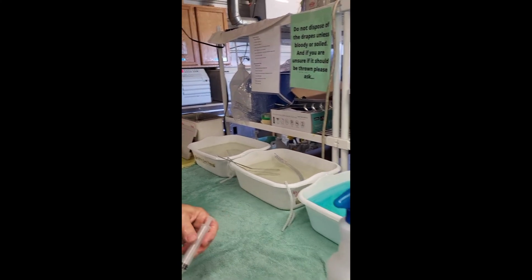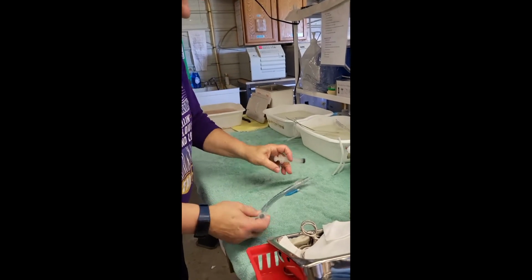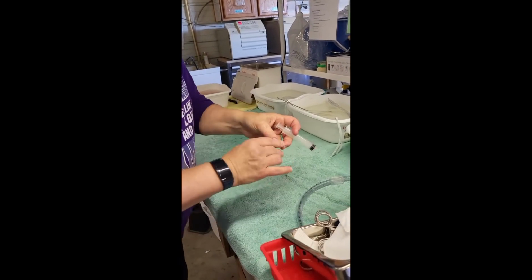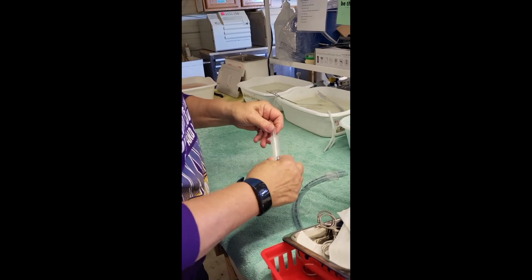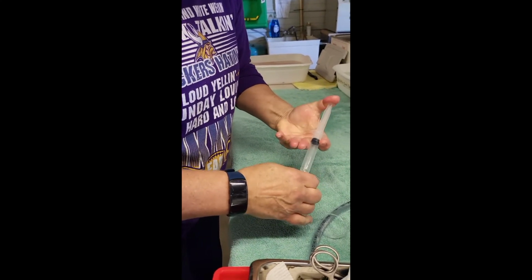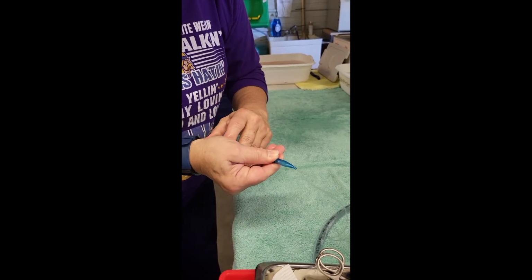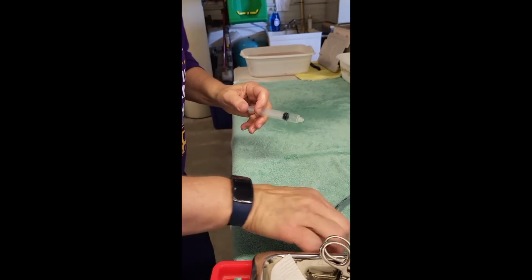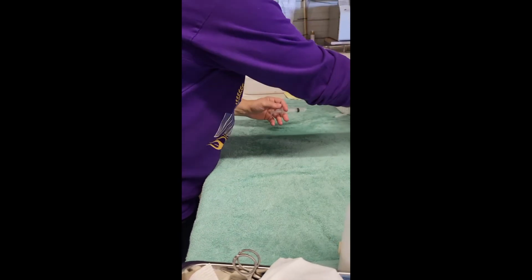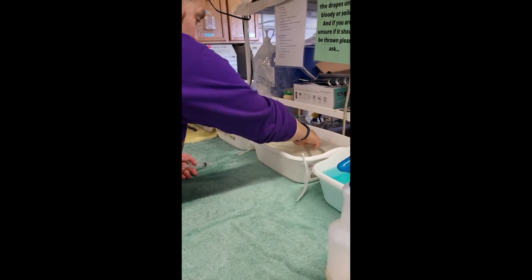Okay, and let's see, there's one more here. After they do the surgery, these will just start coming in back here, and it's always fun to try and keep up with it. This one might be a little more, you can see the air working. Okay, so that one's good too. And if it's not good, then I would just set it off to the side and let somebody know.